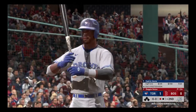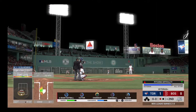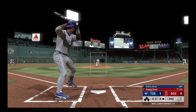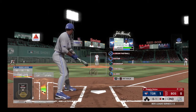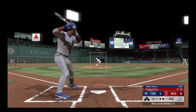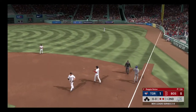So striding in, Cedric Hovis. He'll get to take his first cuts here. Now here's the pitch. One out, nobody on. Drilled to first. Oh, look at the sliding stop. Touché, sir.